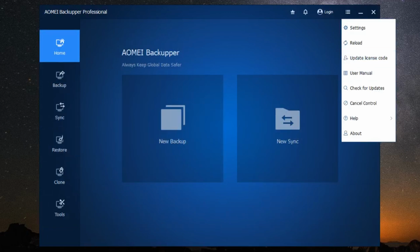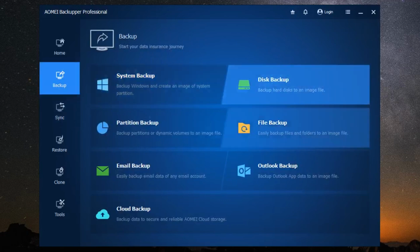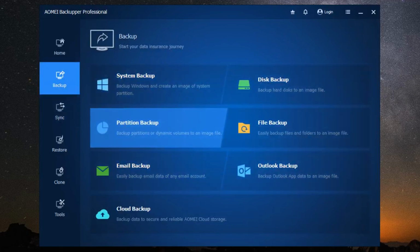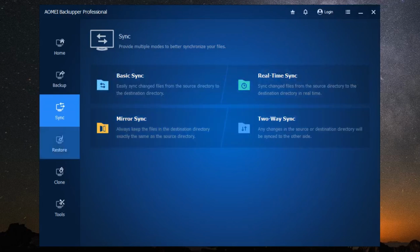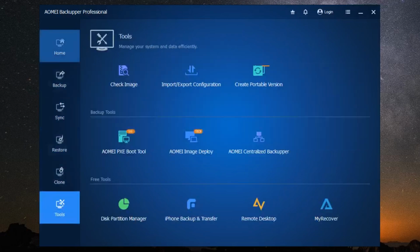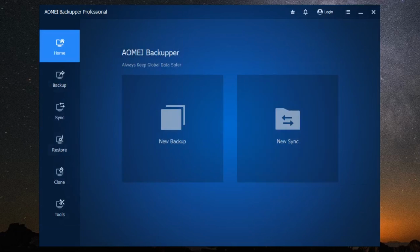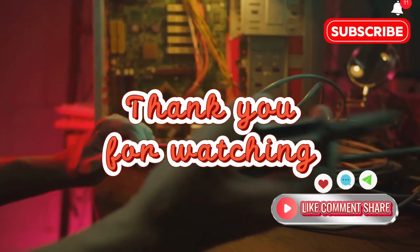To sum it up, AOMEI Backupper Professional offers robust features that simplify data management and protection. With its versatile backup options, universal restore, cloning capabilities, and user-friendly interface, you'll have peace of mind knowing your data is secure. So why wait? Unlock the power of AOMEI Backupper Professional today and take control of your data like never before.